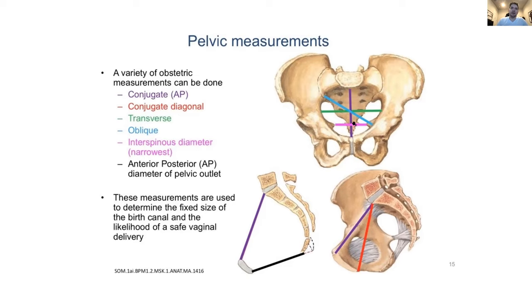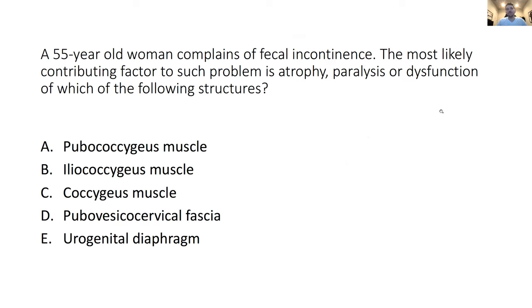going to be this interspinous diameter. So when they do ultrasounds and they look at the baby's head, they also measure this interspinous distance, because if for some reason you get macrosomia or the child is too large, you may have to do a C-section, okay, depending on the length of this interspinous diameter.